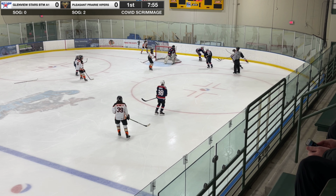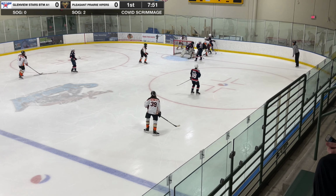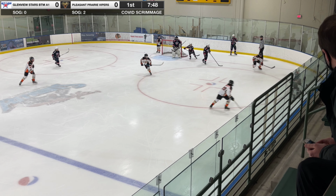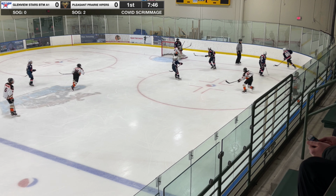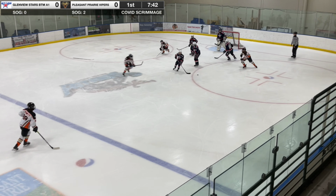Fresh set of legs out there for the Vipers. It's going to be trouble here. Our legs aren't looking as fresh. We got Sokol on the boards. Taking it back around the net. Crafty gets lit up in front of the net. Algram looking to pass to somebody, but nobody's there. Gets it out of the zone.